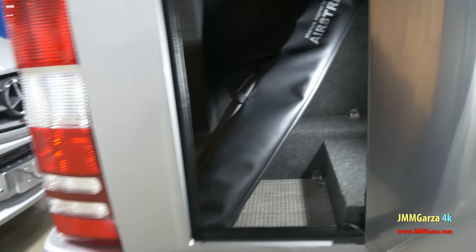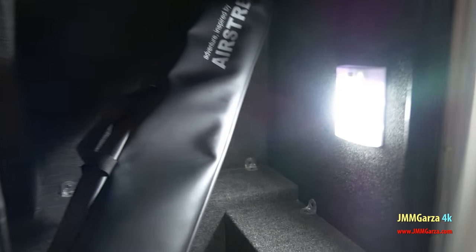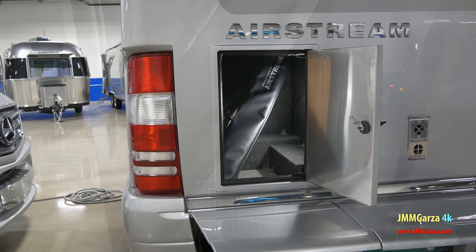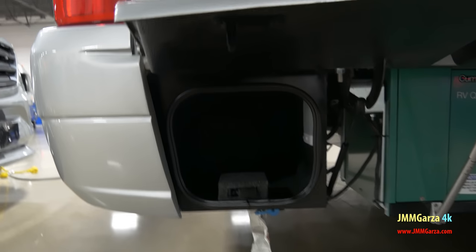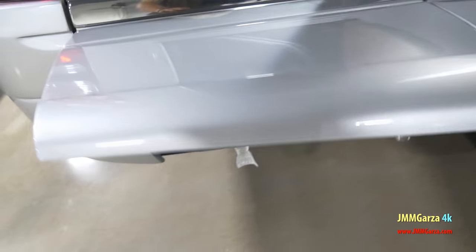And inside here they have a carpeted storage area. These lights typically only go on if activated by your motion. So they're motion activated lights. They have motion activated lights on the outside and also on the inside. Here's a little storage area, and right next to it is the Onan generator.